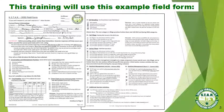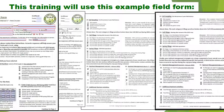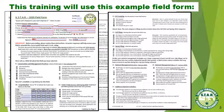For this training program, I will use the same example that was used in the audio-visual video program that is available on the starfreetool.com website. The example for the fictional name of Steve Joseph is completely made up. As I begin this program, I encourage you to have a copy of the new field form and the score sheet available to observe. This is the fillable PDF form, completed with the same information as on that hard copy.